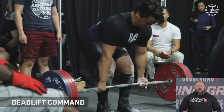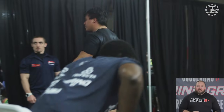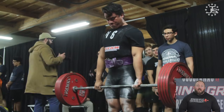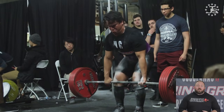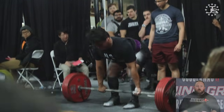They're there to help you out. The deadlift commands, pretty simple. Pull the deadlift, hold it at lockout until the head judge gives you a down command, then control the bar to the floor. You don't need to set it down as lightly as possible, but you have to control the bar. You have to keep your hands on the bar all the way to the floor. You definitely don't want to miss a deadlift because you end up dropping the bar even though you were able to hold on to it. So get the down command, control the bar to the floor.